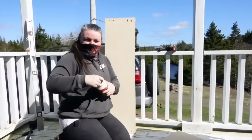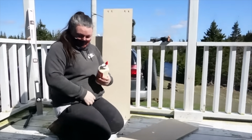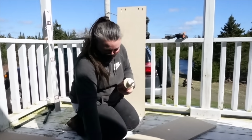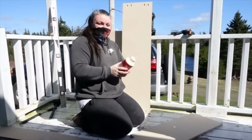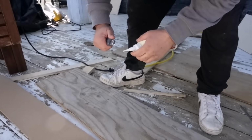For our YouTube family members who have been taking wagers on how much wood glue I will go through in this kitchen renovation, as I know it's been a hot topic for many of you, this is the start of bottle number 2. So the way it is, it's not coming out.